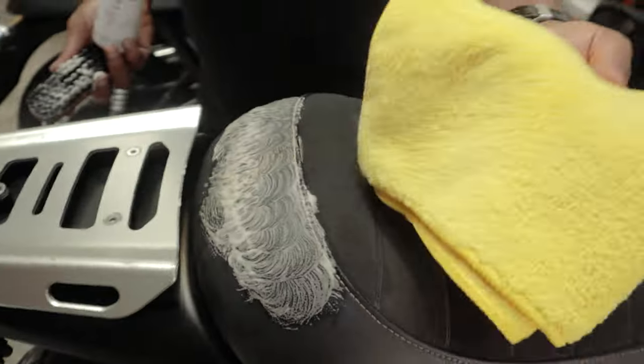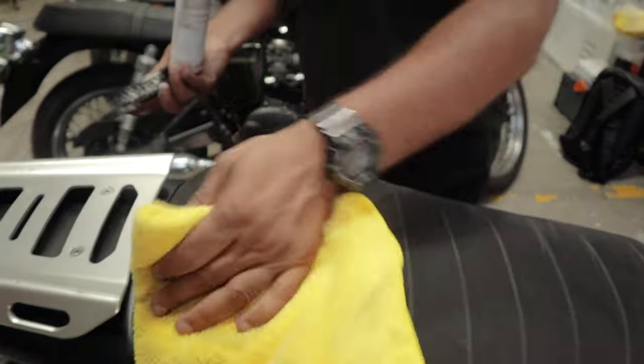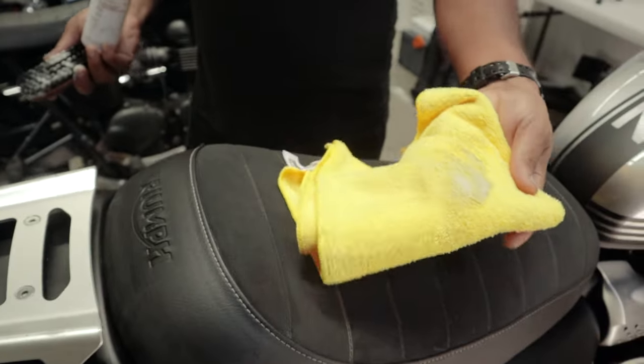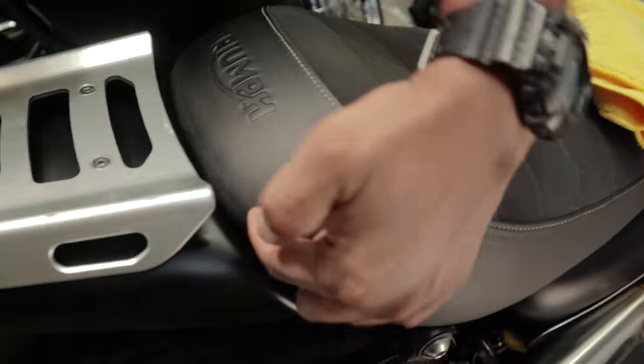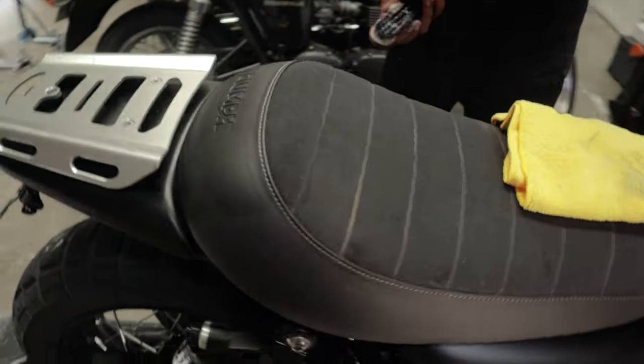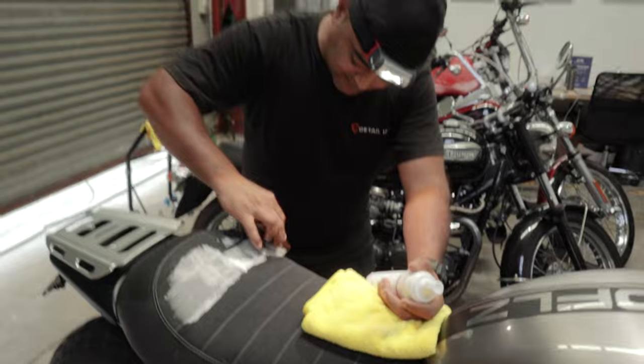It's been there for ages. So this is a clean cloth. As you can see, this one is not done yet and that one's done. So you can see the difference. Yeah, it literally just became part of the furniture for me. I was just used to seeing it. That's why you take your bike to this guy, because he'll clean it for you.